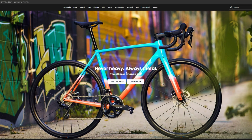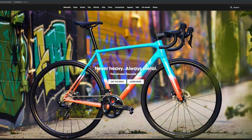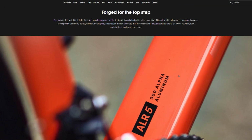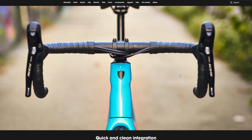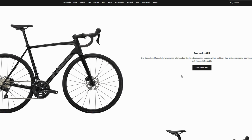This is the Trek Emonda ALR, and I think it is just absolutely a piece of art. Look at that. Just breathe it in, drink it in, let it sit for a while. This is, I think, the pinnacle of aluminum bikes that we have ever seen. This has got to be one of the greatest ever. Insanely lightweight, insanely versatile, very durable, coming with a great 105 groupset, the groupset of the people.